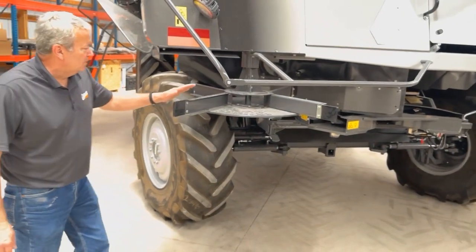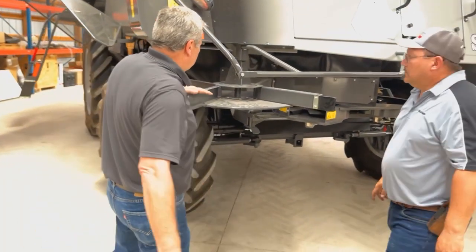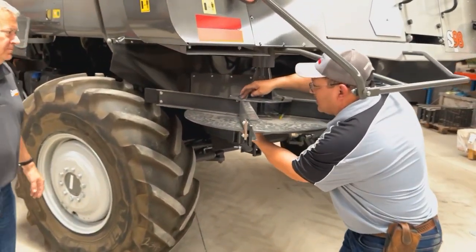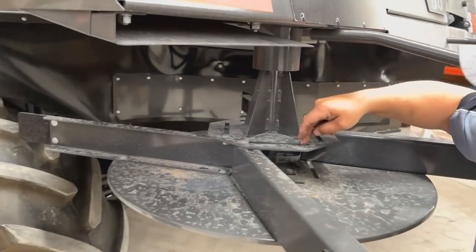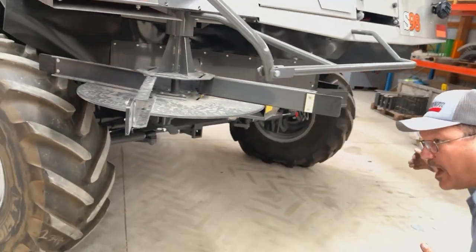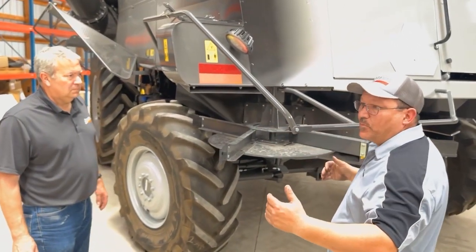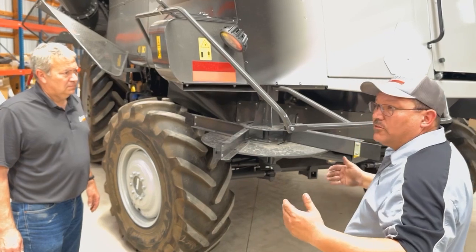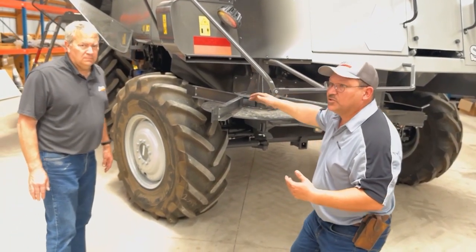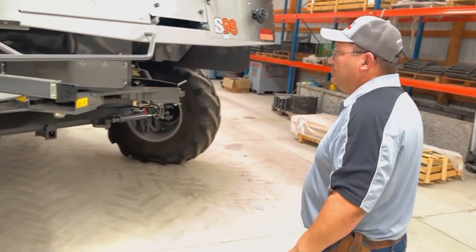Is there, Josh, some adjustment that they need to do on the paddles themselves? So there is adjustment on these bolts right here. We can loosen these up and adjust these to change whether we're spreading more to the left or more to the right. They come out of the factory set like this for max spread. So if you go and put a 30-foot head on, you may have to come back here and adjust these in so we're not throwing material into the crops or too far to the left.